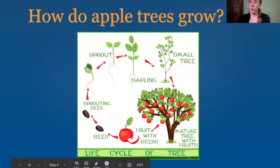Now, a fruit, friends, is anything that has a seed inside of it. Okay, so is a pumpkin a fruit? Yes, because a pumpkin has a seed inside of it. Is an orange a fruit? Yeah, because it has a seed inside of it. Apples are fruits too, because they have seeds inside of them. When an apple tree is fully grown, it will be able to make apples that have seeds inside. And then we could take the seeds out of those apples and start that cycle all over again.